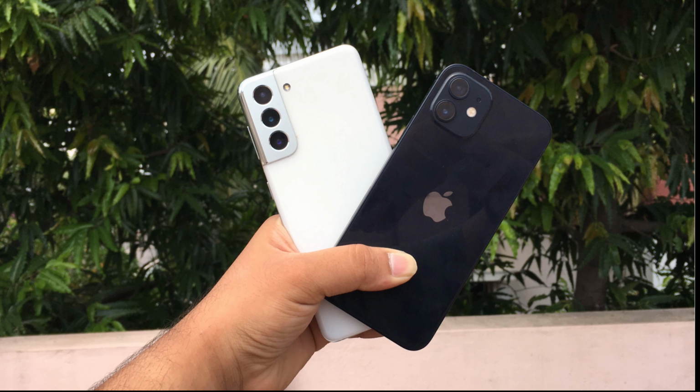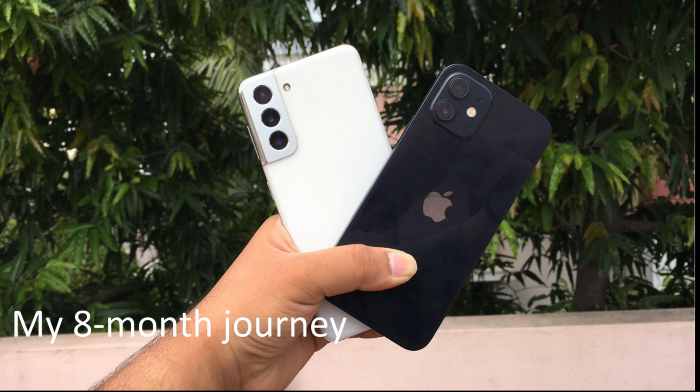Plus, it's safer to buy a smartphone that has been in the market for a decent amount of time to see if it has any flaws. So in this video, we're going to see how well both the Samsung Galaxy S21 and iPhone 12 have held up after 8 months. And I'm going to be sharing my experiences and opinions on these phones in this 8-month journey. So let's get started.